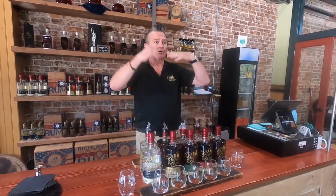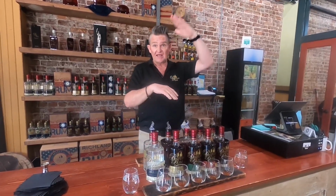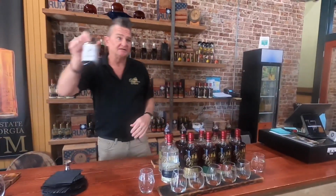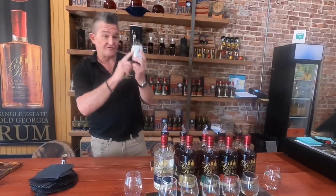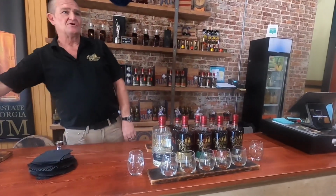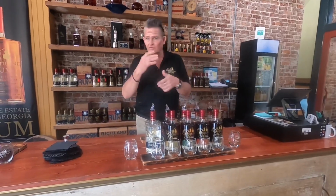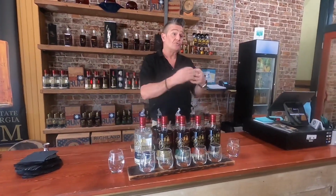The sugarcane goes through a grinder, all the juice is extracted. That juice is then heated, reduced down to our pure sugarcane syrup. This is what they send us from the farm. This is what we then ferment and then distill to make the rums in front of you. So most rums of the world, 97, 98% of all rums are made from molasses. Molasses is just the waste product from the sugar industry. So by growing our own sugarcane, it means we get to keep all of those good sugars rather than just distilling somebody else's waste product.